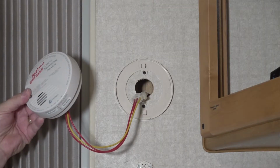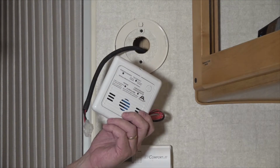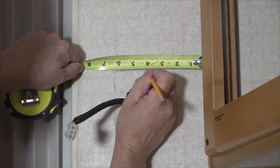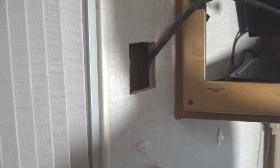Let's install the new model right now. The old model mounted on the wall covered the hole where the wiring is. This model has a flush mount design. After marking the size on the wall, I cut it out, making sure no wiring was in the way.